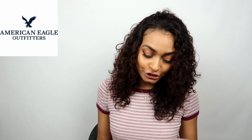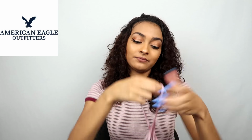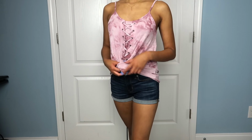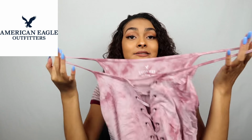And the last shirt, it's just like a chill day kind of shirt. It's like a tie-dye thing. Looks like this. So it looks very summery. So that's why I got it. Very summer. That's what I got from American Eagle.